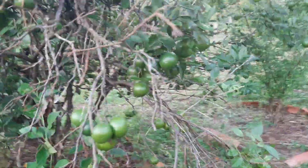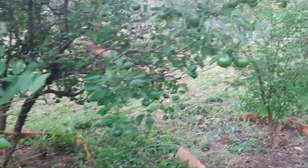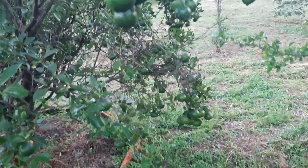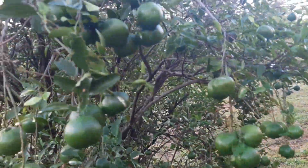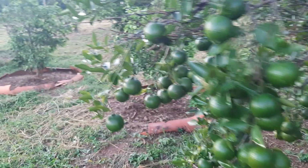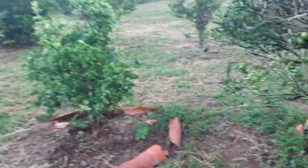In Paraguay you can get a property with a lot of fruit trees like this one. I showed you just the mandarins, but we have more than 200 fruit trees. We have a lot of mangoes and grapefruit trees and other trees. Now I will talk about this subject.